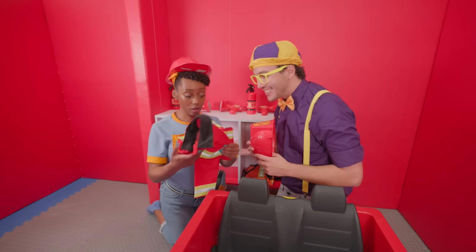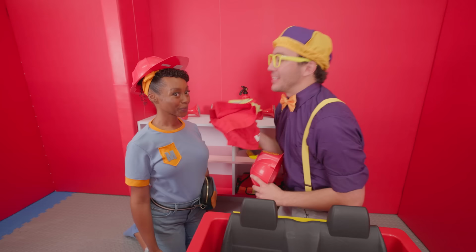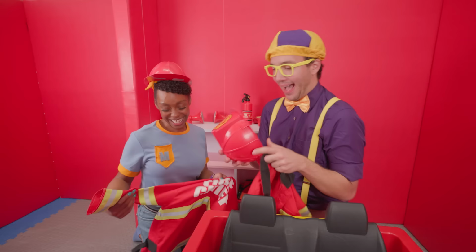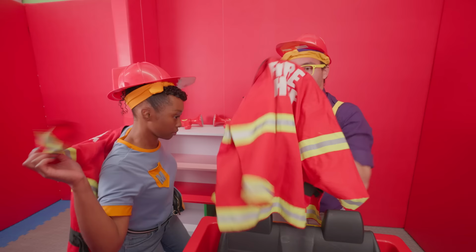Oh, but there's only one. You can have it. Aw, that's nice, but then you won't have one. I'll let you have it. Okay. Actually, I have one in my jam pack for you. Whoa. That was really thoughtful. And good planning, Mika. Yes, I love to plan. Okay, firefighter helmet on. Mm-hmm. And my fire jacket on too.